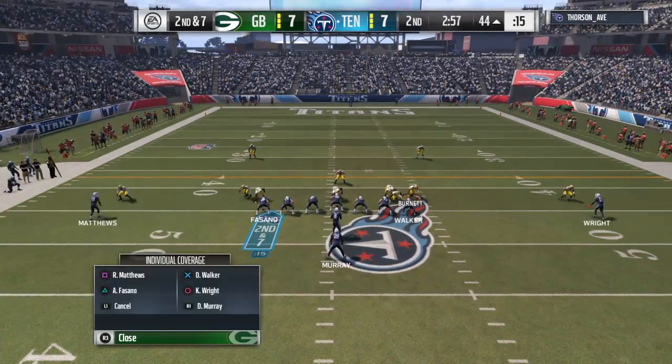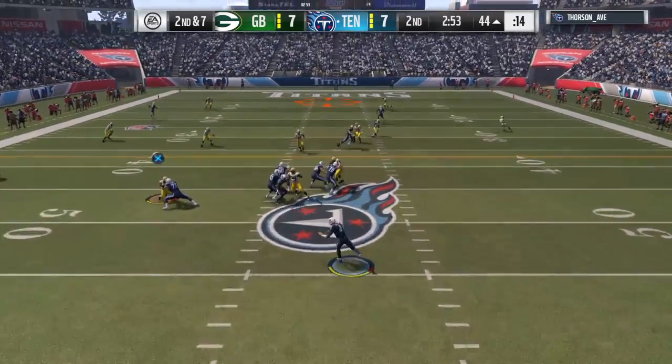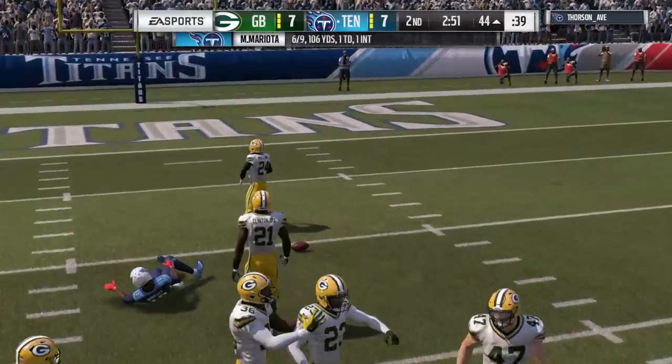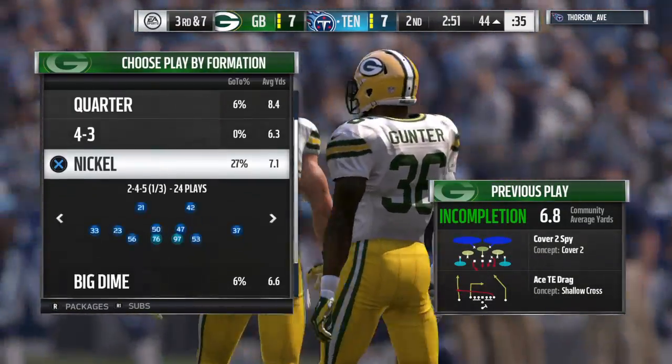They'll come out in the pistol. Now a second down throw for Mariota. He's going to let this one go deep. No, he almost had it. Already with 1 interception, just missing his second there.